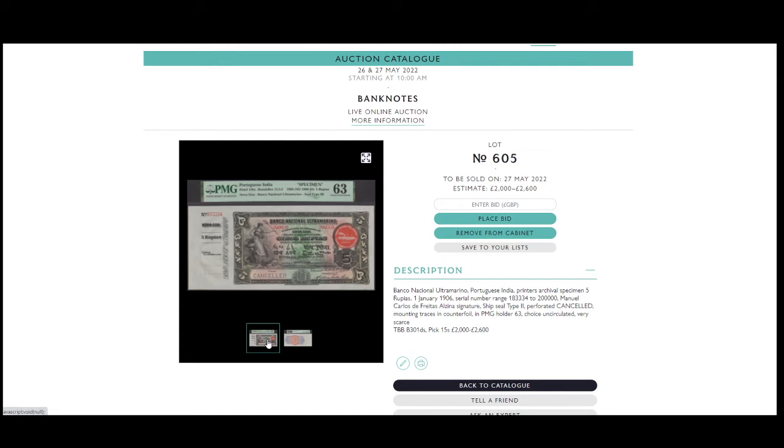quite some interesting ones. This is a specimen. Actually, most of them are specimens for this auction with his collection. This is for Portuguese India. 15S, an absolutely beautiful banknote, still with the attachment. Of course, it's a specimen. Price 2,000 to 2,600. I would say it will go even further than that. Of course, I'm not going to bid on this one. I don't have this amount of money.